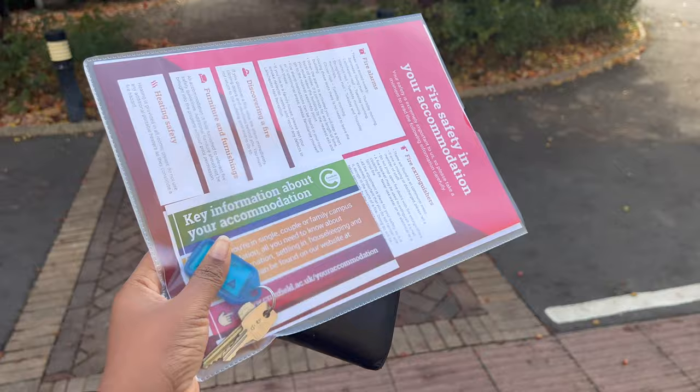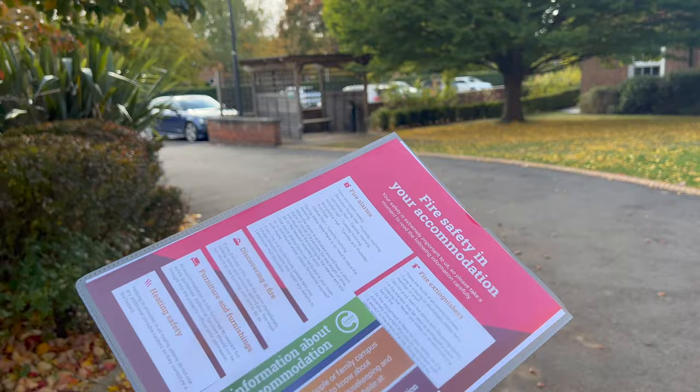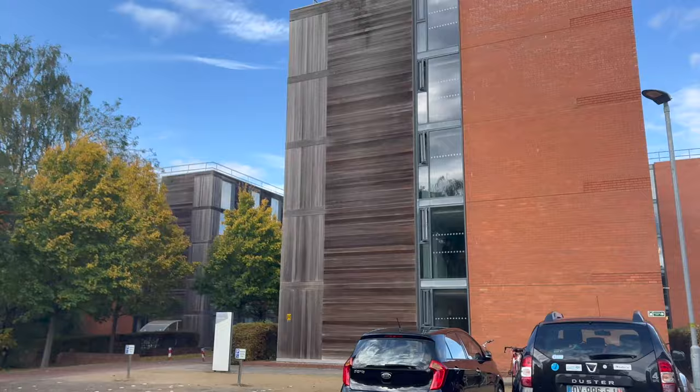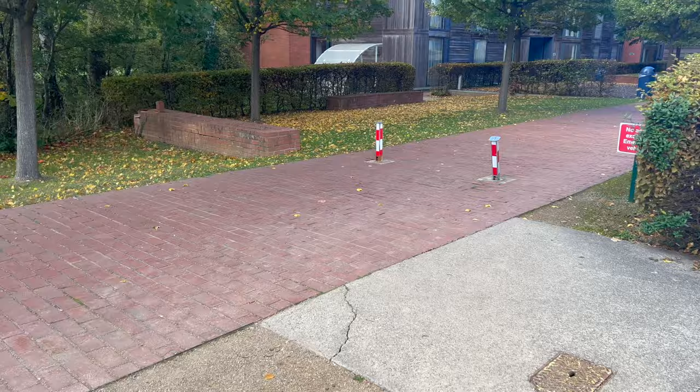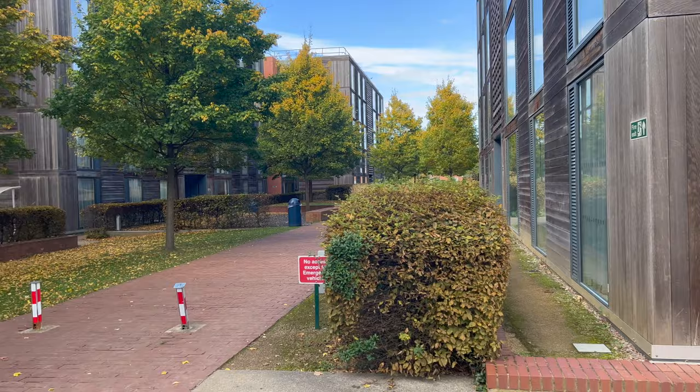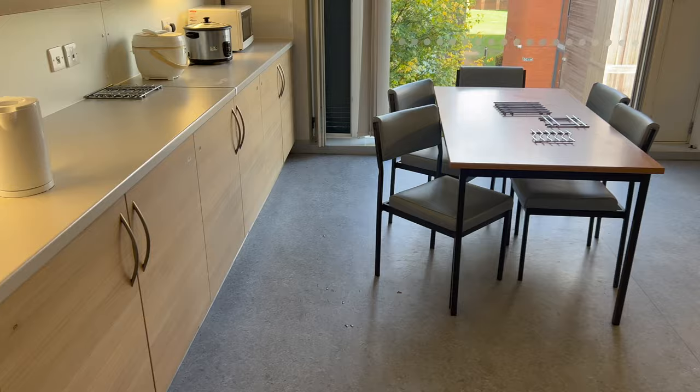Hi, I got my keys. So let's go and see my room. So this is Stringfellow and this is Mitchell. They're actually not too far apart. It's so beautiful.